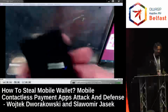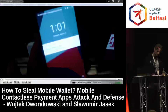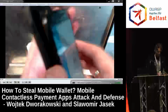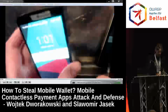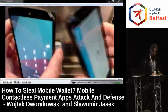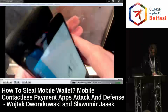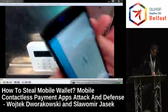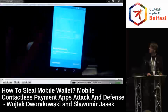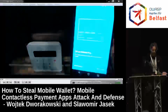And I have another phone. This is the attacker's phone. When I try to read a card on it using the same technique, the card is not yet activated. When I try to read the card from the attacker's phone, it says Android Pay is not set up, so there is no card in it at this moment. This is a fresh phone without any card data, a different user and so on.